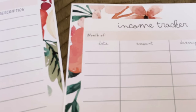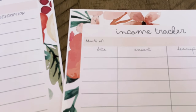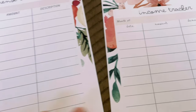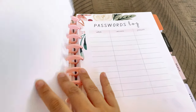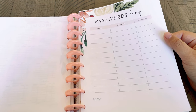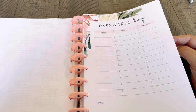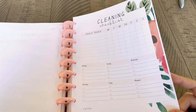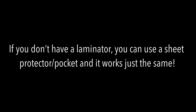But you also get this more simple one that you can print out monthly if you like to organize it like that instead. And you get an income tracker and an expense tracker and a password log, because we all just need to stop resetting those passwords. You have a place for it now: your website, the password, and the email or username used. And a cleaning checklist. This cleaning checklist, I am actually going to be laminating it and keeping it on my fridge so I can reuse it every week.